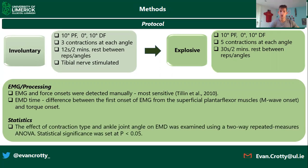Statistics: the effect of contraction type and ankle joint angle on EMD was examined using a 2-way repeated measures ANOVA, and statistical significance was set at p less than 0.05.